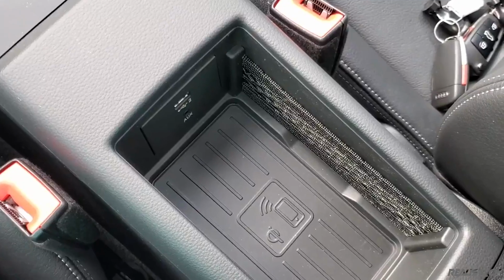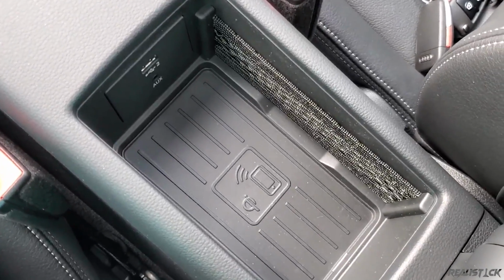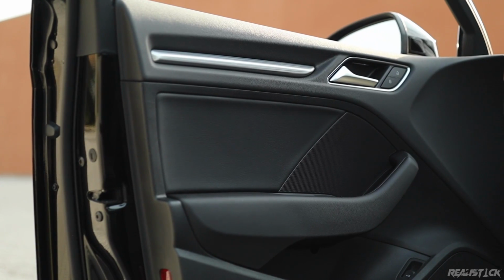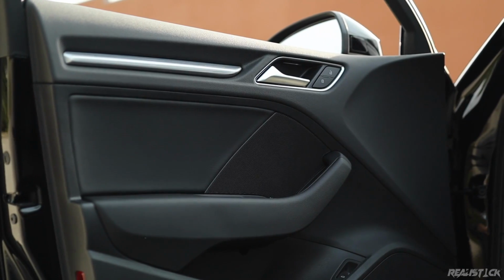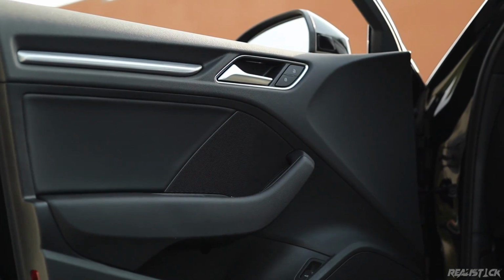A wireless charger comes on the Premium Plus trim along with extra USB ports and a punchy 14-speaker Bang & Olufsen system. The 10-speaker system is loud and sounds crisp enough, yet it lacks solid bass from its 180 watts.